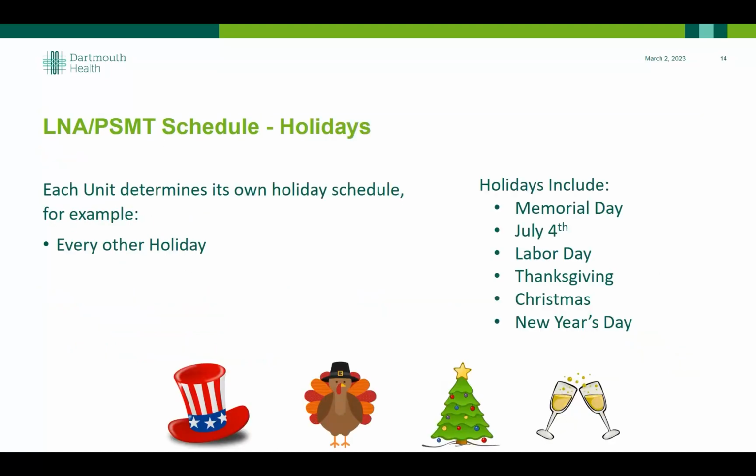As for holidays, there are some holidays you'll have to work. The patients still need attention and care even on holidays. The units do their best to determine the most fair and just way they can ensure that you work some, but not all. It depends on the unit you go to, so it is best that you discuss that with your unit.